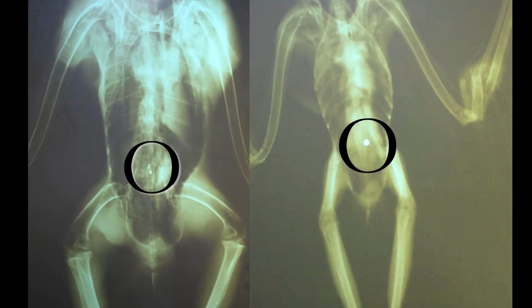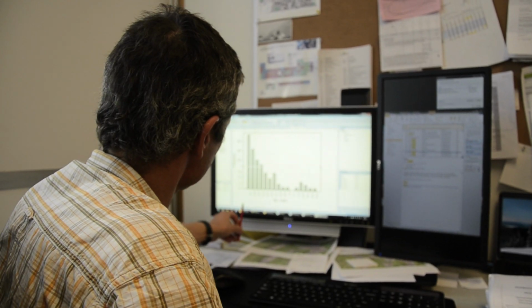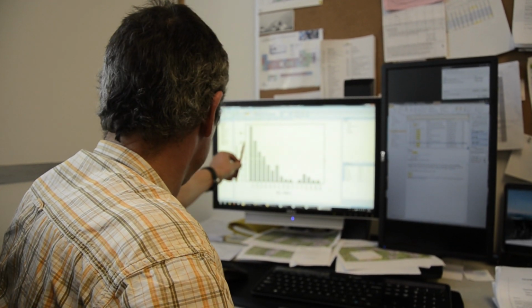Bone minerals will absorb lead, and as that bone tissue gets rebuilt, the lead will get released back into the bloodstream, and they will never go down to pre-exposure levels. Lead, very toxic. There's really no safe level of lead.